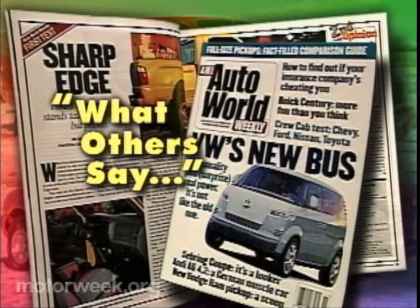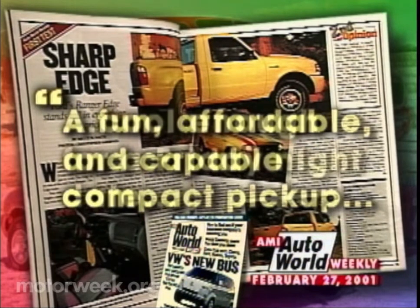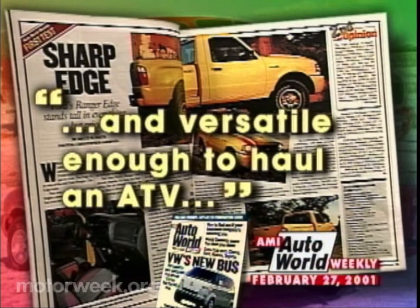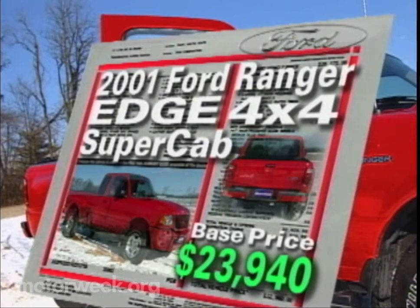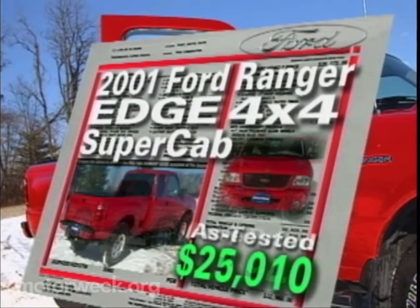Our friends at AMI Auto World Weekly agreed, calling the Edge a fun, affordable, and capable compact pickup, cool enough for a Friday night date and versatile enough to haul an ATV. Though be aware that affordable can be a relative term, since our Ranger Edge Super Cab 4x4 carries a base price of $23,940 and leaves the showroom well equipped for $25,010.